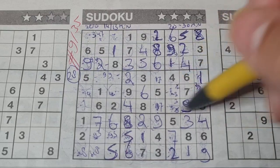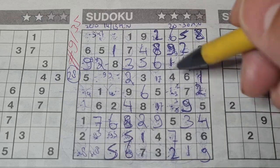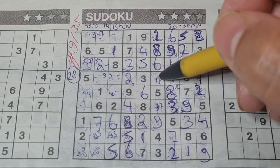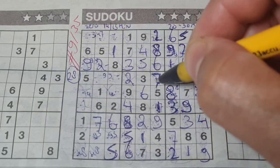2 numbers left in this big square. For numbers 1, the 2, 3 is missing, the 4, the 5, the 6, the 7, 8 is missing. 3 and 8, 3 and 8. We have 8 in this row, no 8 there. 8 should be here, and a 3 goes there. 1 and a 7, we have a 1 in this row, no 1 there. 1 should be here, and a 7 goes there.